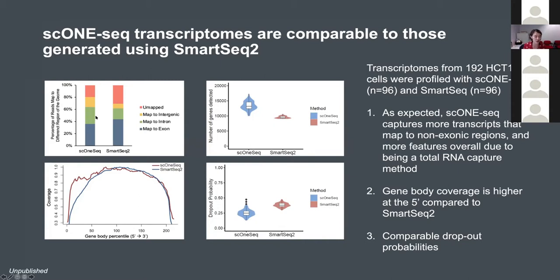The only thing is that we do have more unprocessed RNA fragments that we capture since it is a total RNA capture method. In general, the total number of genes is also higher for the one-seq method because of the capture of non-poly-A RNA. Generally speaking, we also have a comparable dropout probability compared to SMART-seq2. So the sensitivity of the method is very comparable to the commercial gold standard. And as expected, because we're using a non-poly-A method of capture, we also have more coverage at the 5' end of the gene bodies. So on the RNA side, it looks like our method is pretty comparable to the gold standard.